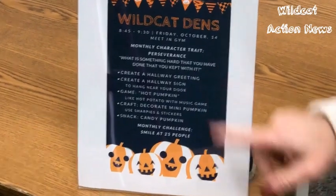Then, together as a group, we are working for each den to create a hallway greeting, a silent little signal. So when you see your fellow den mates in the hallway, you can acknowledge them.